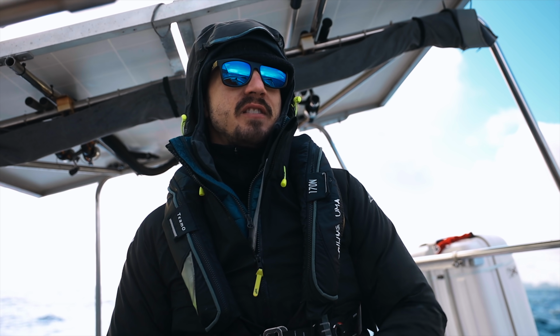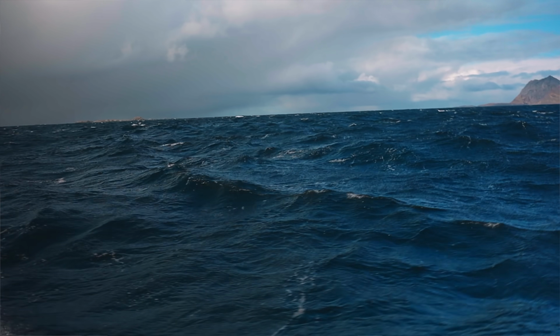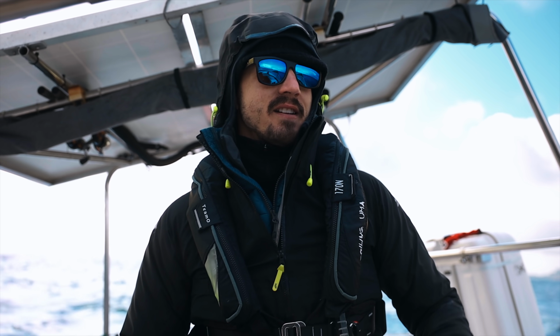You can actually kind of see, I don't think the camera will pick it up, but you could see all the breakers over there. And when we were hiking up the mountain the other day, we could look out and see the patch where it's very, very choppy if you go through when the tide is wrong.